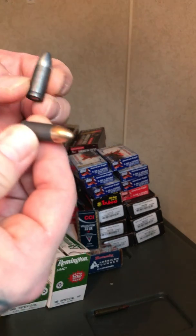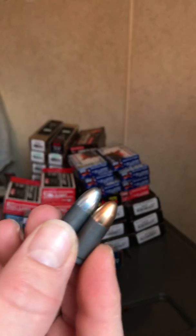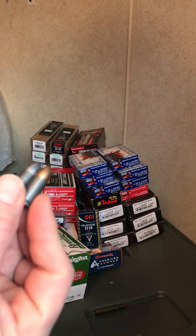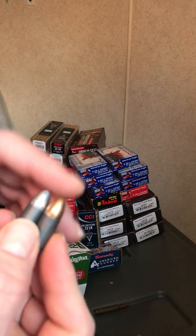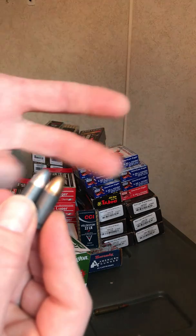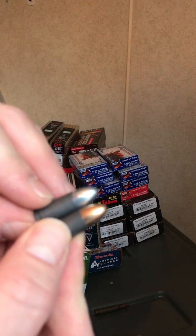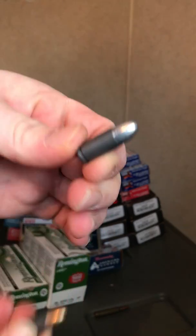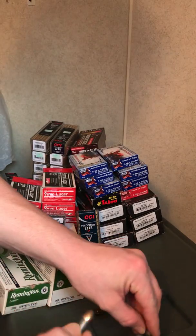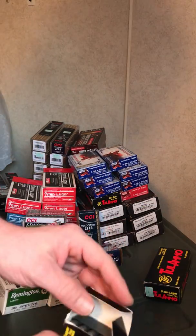So everybody's wondering, what's the difference? That's the only difference: they just left the copper plating off so they can keep the cost down. Ammunition went up a little bit, so they wanted to keep it at the regular price range, I think. They just got rid of the copper plating to keep the cost down a little bit. That's what I think. That's why I've seen these at $7.50 and $7.76 a box. I've never seen that at Walmart before.